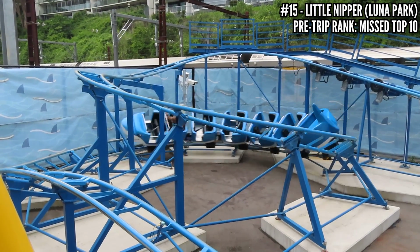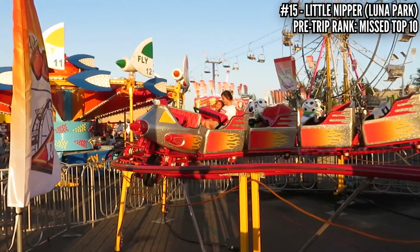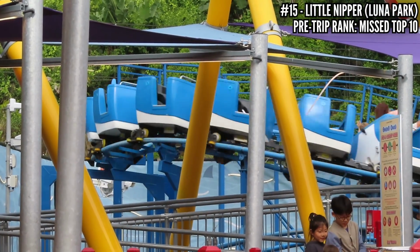This may sound stupid, but I thought maybe it would pull some good laterals in the back. I've ridden some small coasters at the fairground that whip you around pretty good, but this one didn't. Understandable, it's a coaster for kids, but I would still have enjoyed some whip.